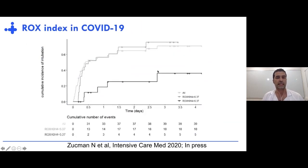Interestingly, the ROX index has also been tested in COVID-19 patients, and the threshold is more or less the same. Remember that the respiratory rate of COVID-19 patients is probably slightly lower than the patients with bacterial pneumonia, and this feeling of dyspnea, more or less the concept of happy hypoxemia that came at the beginning of the pandemic, and maybe this slight difference in the threshold is due to this fact.